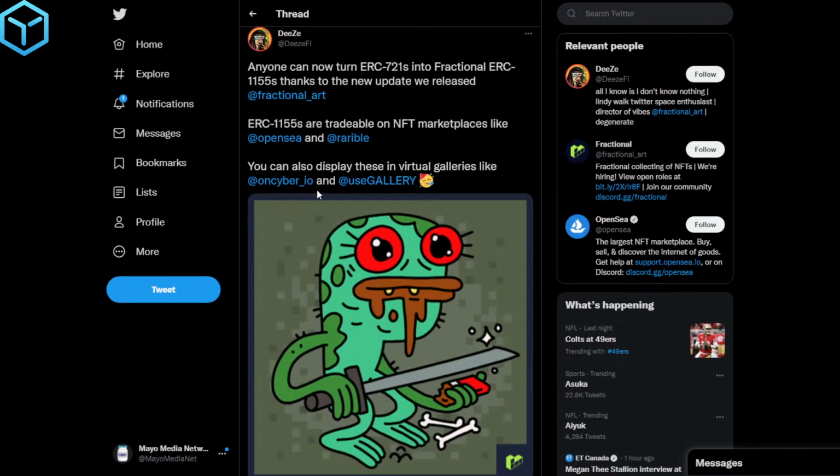And I think there's been a lot of confusion about that in the market for those going after fractional. Well, this NFT announcement means that even without that liquidity in the pool, individual users can now turn their shares into NFTs and trade them on OpenSea and Rarible. So I'm showing an example from DZ here.